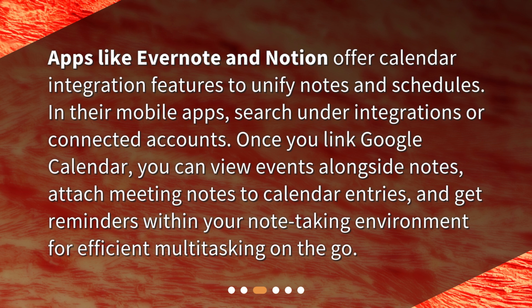Once you link Google Calendar, you can view events alongside notes, attach meeting notes to calendar entries, and get reminders within your note-taking environment for efficient multitasking on the go.